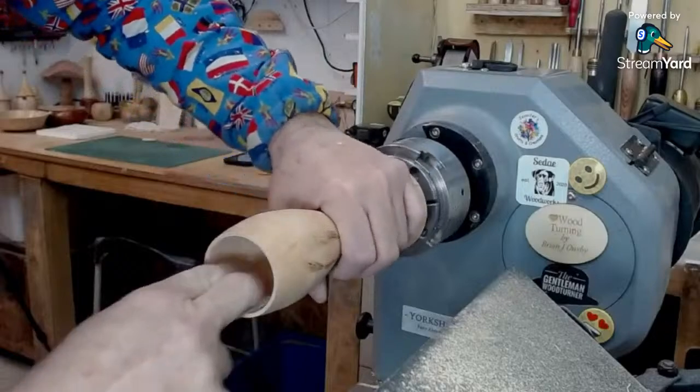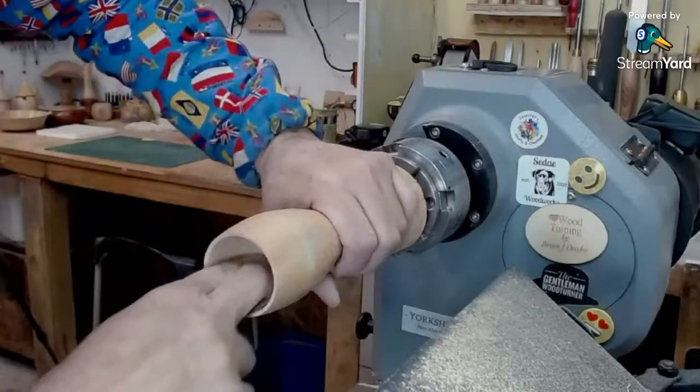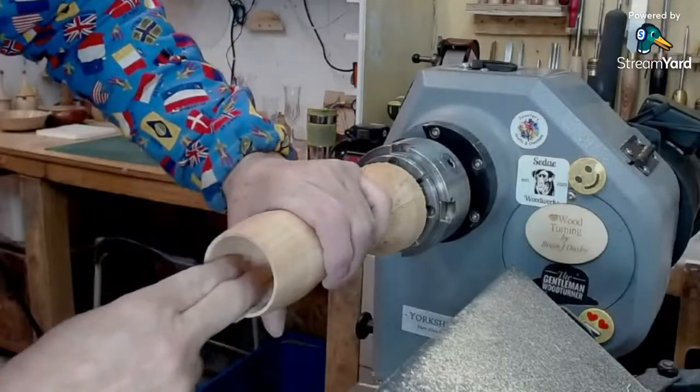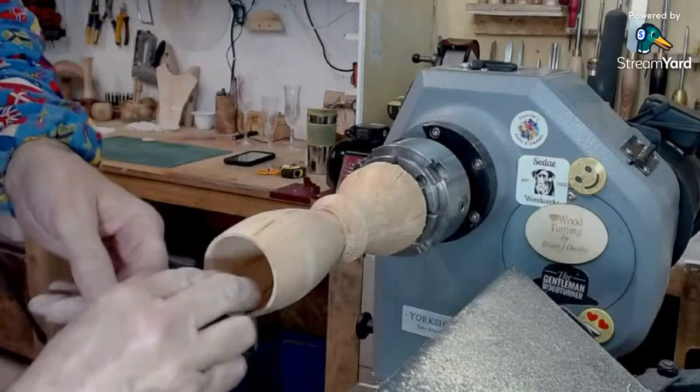But it's a bit over the top just for goblets, but I'll use it for boxes as well if I can remember how to turn a box. If you can remember where you put it. Cool.